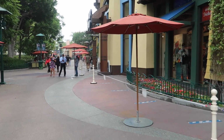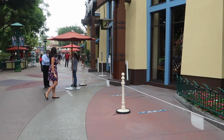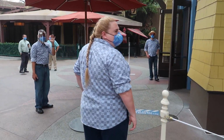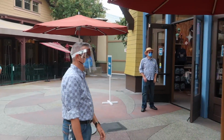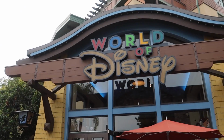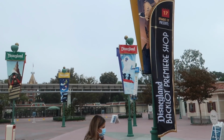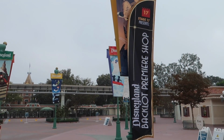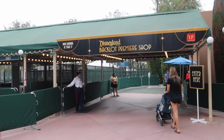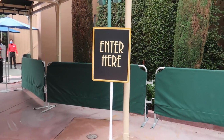All right, as we approach the Stage 17 experience, we're walking by World of Disney, and it looks like the line is pretty much non-existent, which usually in the morning, even on a Wednesday, there'll be quite a line of people trying to get in there to purchase items and experience the magic of World of Disney, because it is an amazing store. And look, more signage leading us to Stage 17, and some flags. That means we're getting closer. All right, here is the official entrance to the Backlot premiere shop. Enter here with the very Hollywood looking letters.